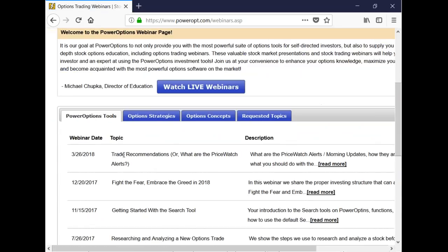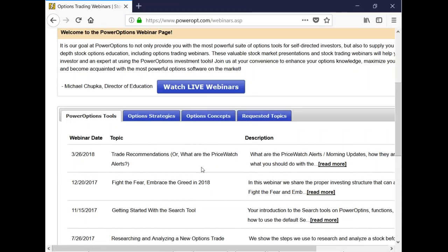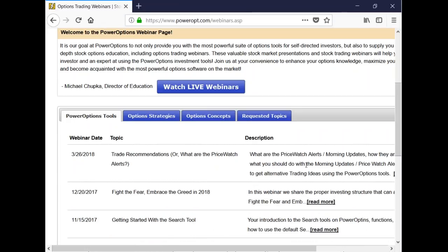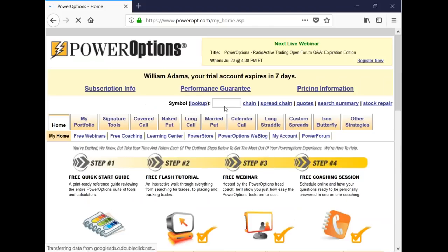You can see more information about that. Just click on the free webinars page, powerop.com/webinars.asp. Watch that recent video on what the Price Watch Alerts are, how you can set up your own tool and have those emailed to you as well. All right, so let's go back now. And I'm going to quickly switch screens a couple more times. All right, so that was for question number one.